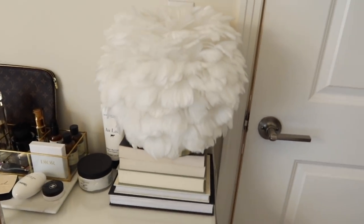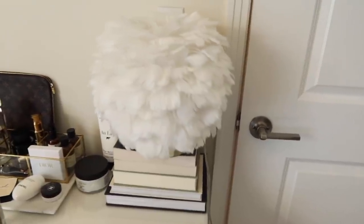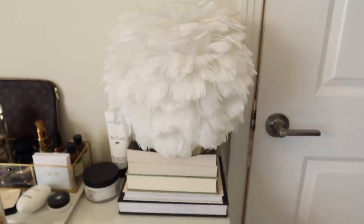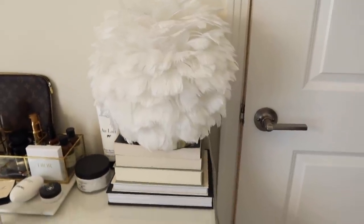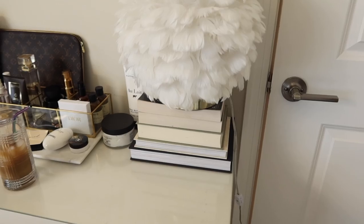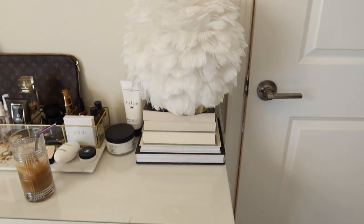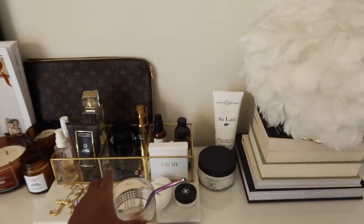So super cute. It is a Rachel Zoe lamp. She does decor now. Who knew? And I got that from HomeSense, which is new here. It's owned by HomeGoods. And then I just stacked some books under it. I just liked how that looked, it gave it kind of an old world type of feel.